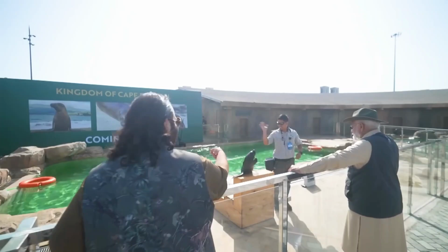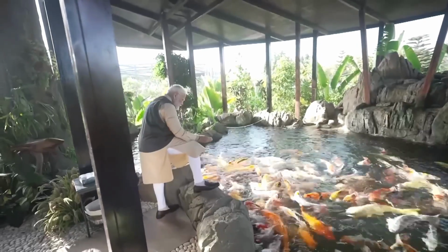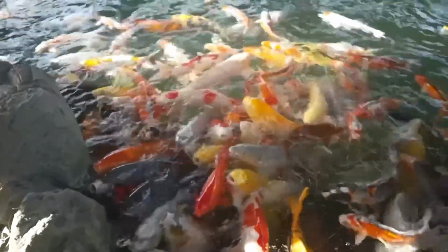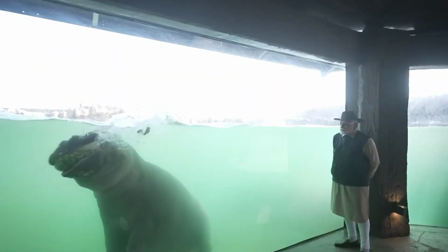But it's not just about creature comforts, right? This level of care is crucial for their physical and psychological well-being, which then, of course, helps with breeding programs and ultimately conservation efforts. That makes sense. You can't really expect an animal to thrive if it's stressed out or in pain all the time.